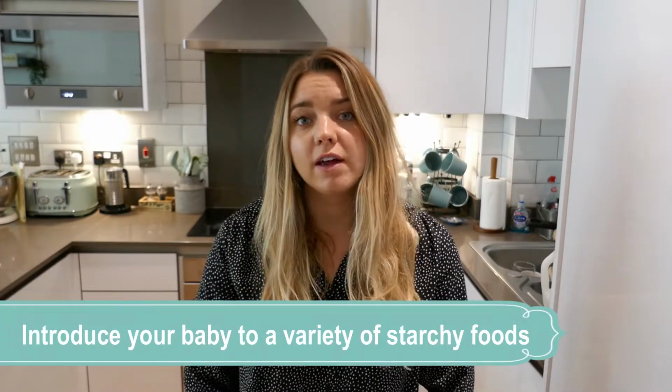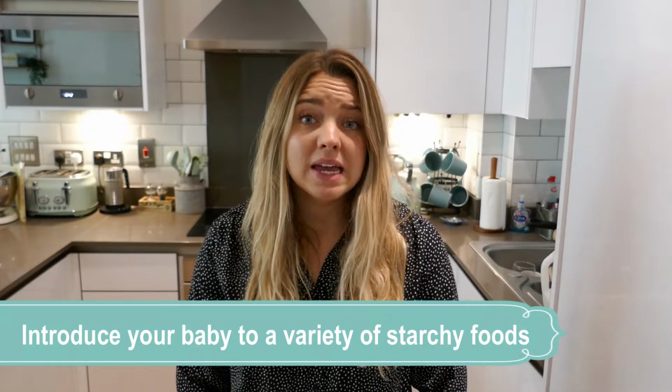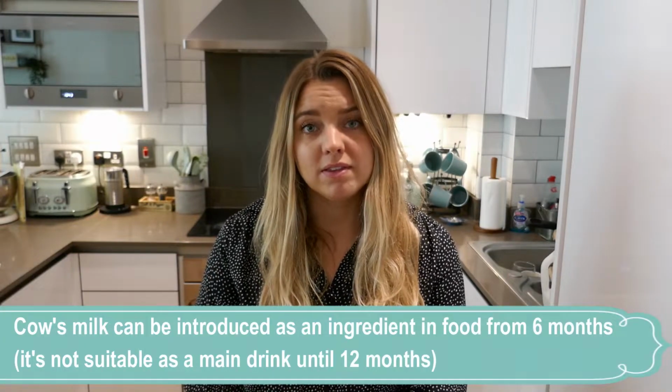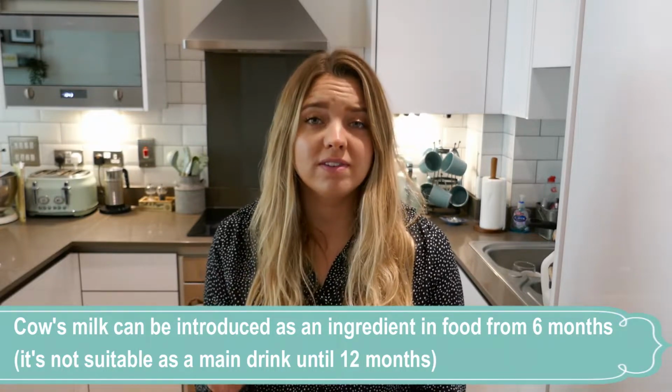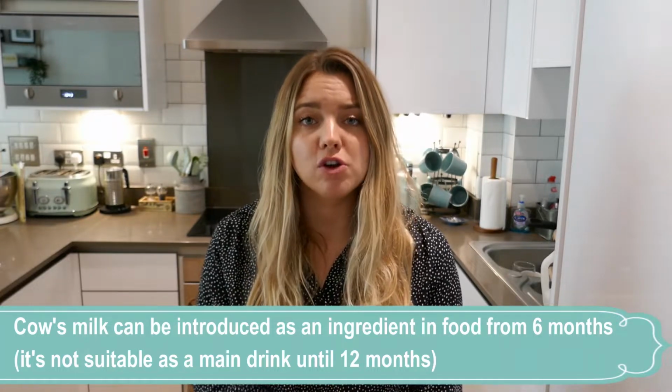So that includes things like potato, sweet potato, yam, rice, pasta, cornmeal, millet, and even cereals such as oats. Now oats are good because you can actually mix them with baby's normal milk, so whether that be breast milk or formula milk, they can be added with the oats. From 6 months we know that babies can start to have pasteurised whole cow's milk or alternatives used as an ingredient in food. Those are not suitable as main drinks until baby is over the age of 12 months.